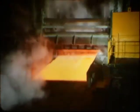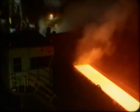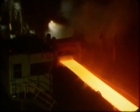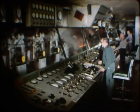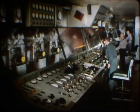They may be taken off as plates of steel to be made into railroad cars or storage tanks or the like. Or at other times, the steel is rolled into a very long, thin sheet. Men keep watch as automatic devices control the whole operation. For as the strip becomes longer and thinner, it must go faster.